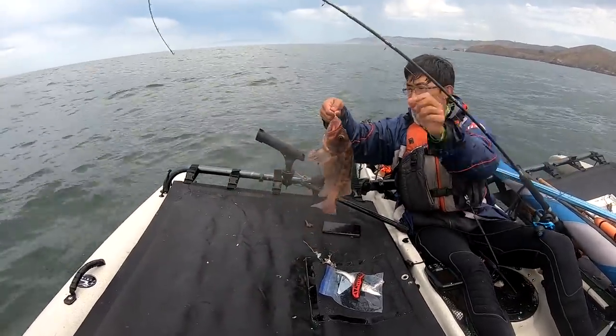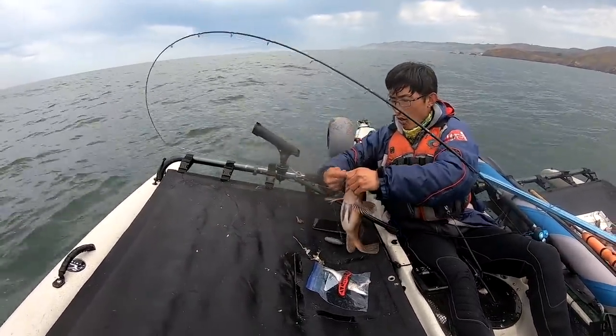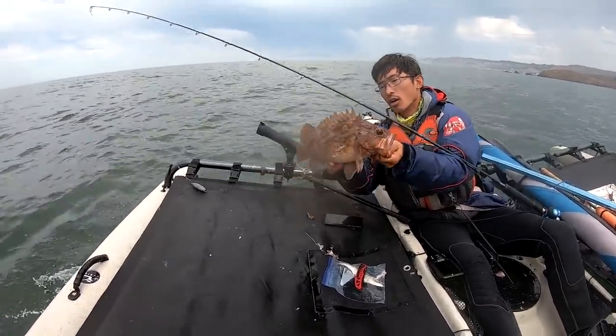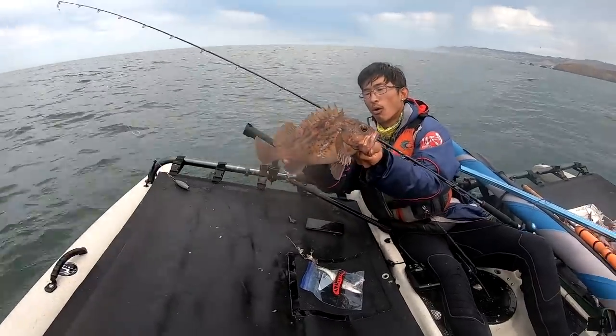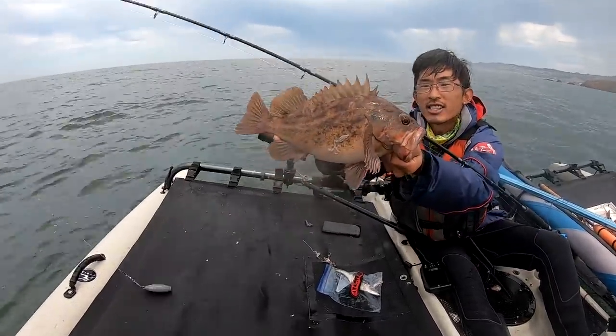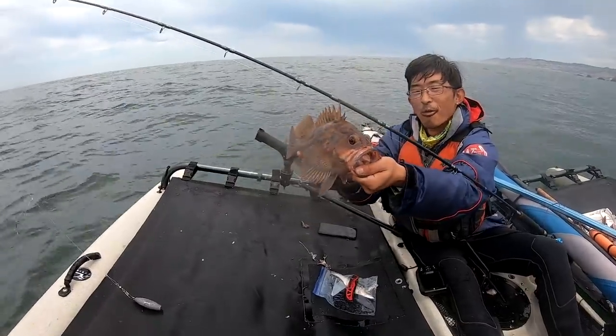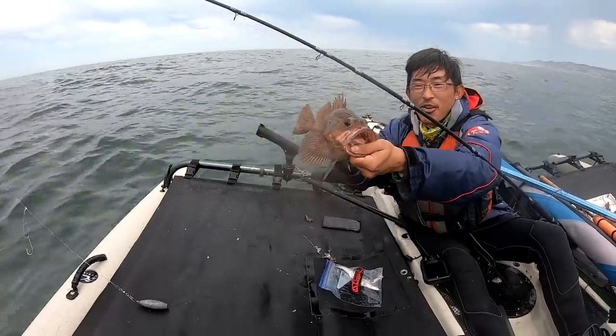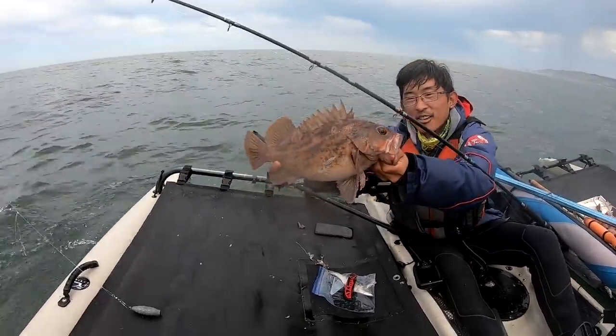Look at how fat this one is. Like, oh, look at how tall it is. Look at this thing, guys. What? What a specimen. So fat. Wow.